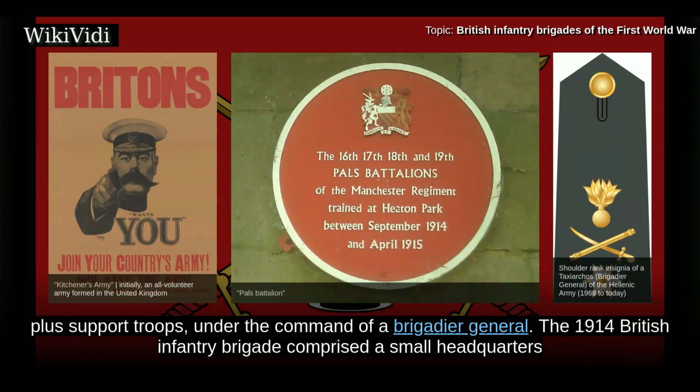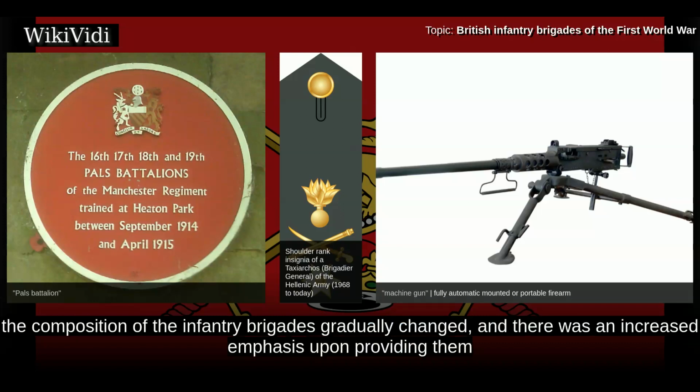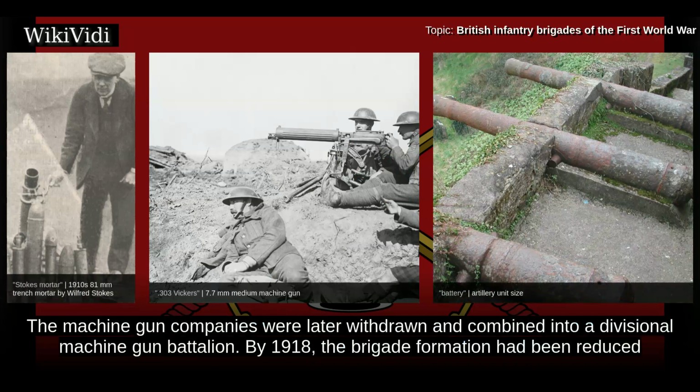The 1914 British Infantry Brigade comprised a small headquarters and 4 infantry battalions, with 2 heavy machine guns per battalion. Over the course of the war, the composition of the infantry brigades gradually changed, and there was an increased emphasis upon providing them with their own organic fire support. By 1916, each brigade had a Vickers machine gun company and a mortar battery with 8 Stokes mortars. The machine gun companies were later withdrawn and combined into a divisional machine gun battalion.